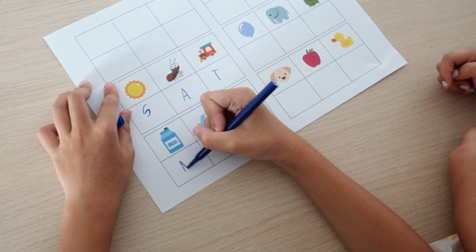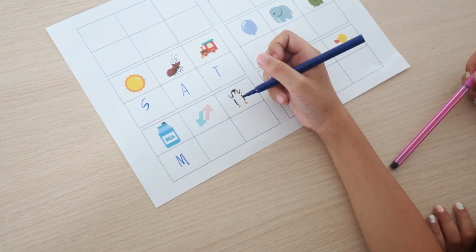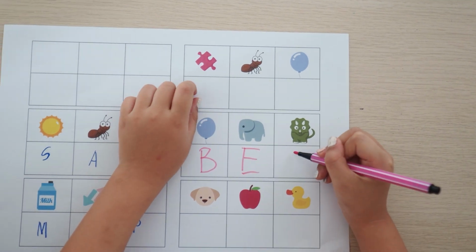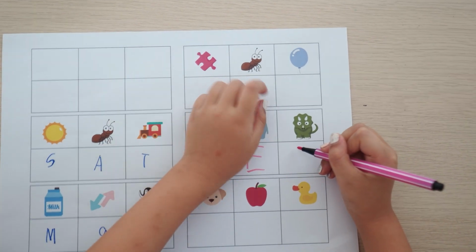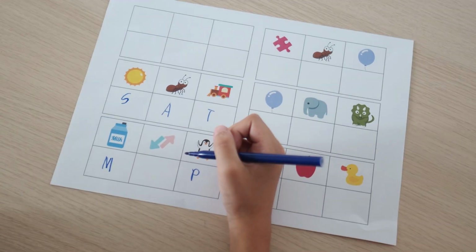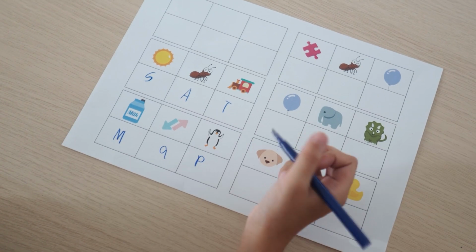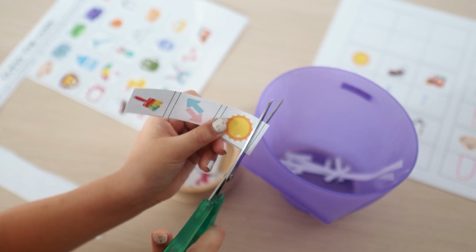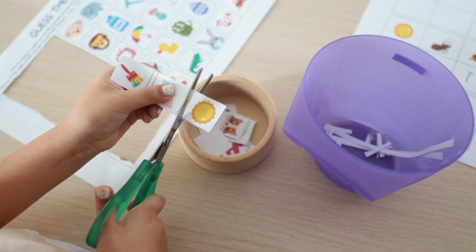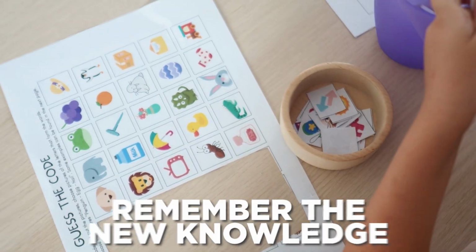In game number 4, Guess the Code, children use print to create their own secret messages in paper form. This is highly customizable. The little ones can form short consonant, vowel, consonant, CVC words or longer sentences while revising the beginning sounds of the pictures. This game requires children to be involved in the creation process. When children are involved, they have a sense of ownership, they are motivated to learn and can remember the new knowledge better.